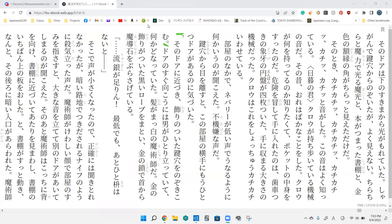And then kazari, not sure what that is. So kazari means to decorate. Chikazuku means to approach, to get near to. Right. So after getting near to the door, nozoku. Not sure what that one is. You would recognize nozoku if you saw the kanji, I believe.